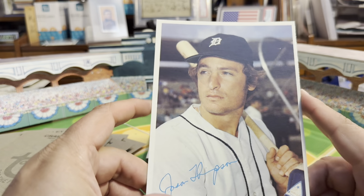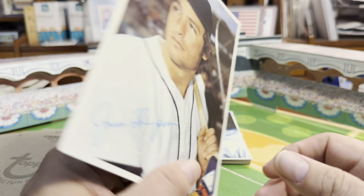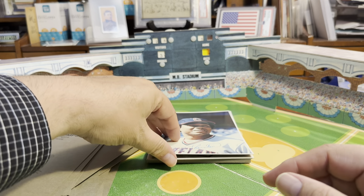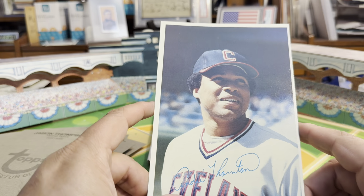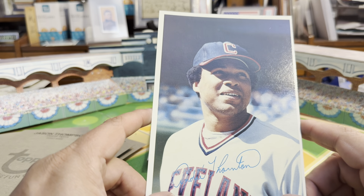Jason Thompson. Now, here you go. Like I said, there'll be people I don't know. Jason Thompson, Tigers first baseman. I do not know Mr. Thompson. There are 60 cards in this set. So most of them are well-known players of the day, but there's some I don't know.